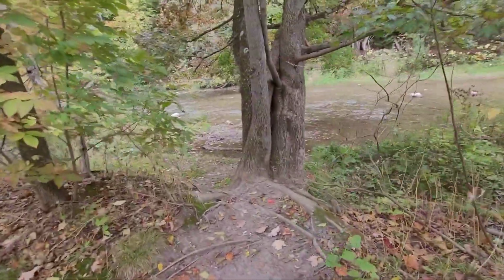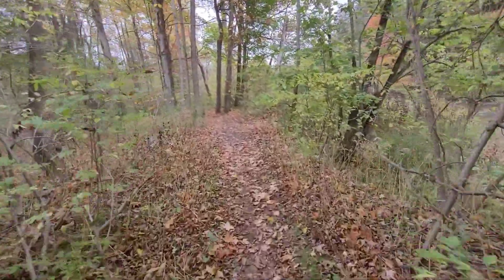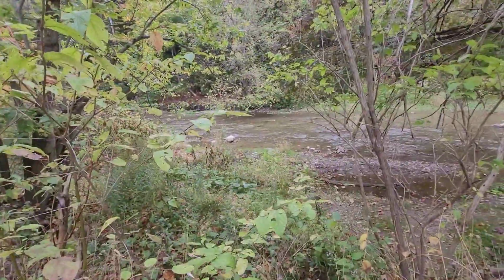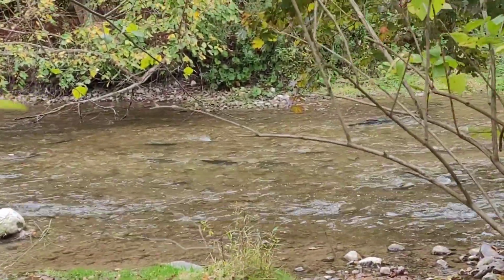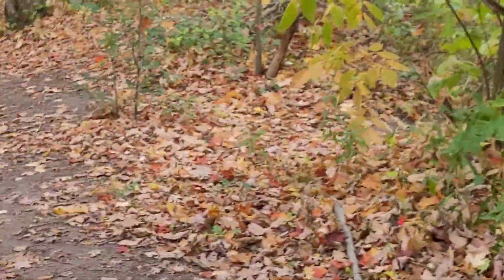Right, if we came down here in the summer, climb down there and spend the day out there. I don't know if we're almost there. Yeah, there's a whole bunch of them out there right now. That's awesome to see so many. All right, let's keep going.